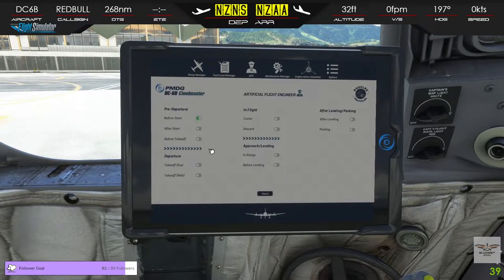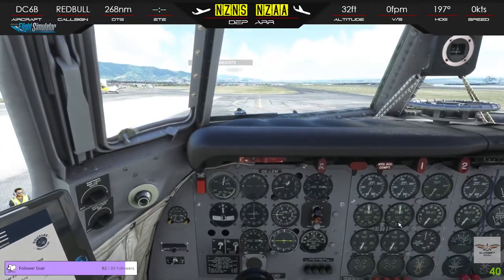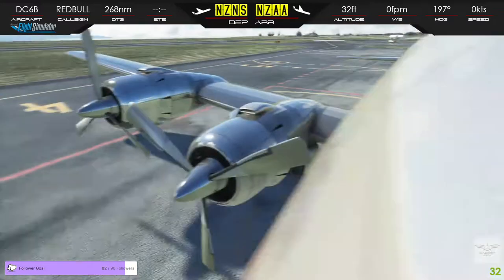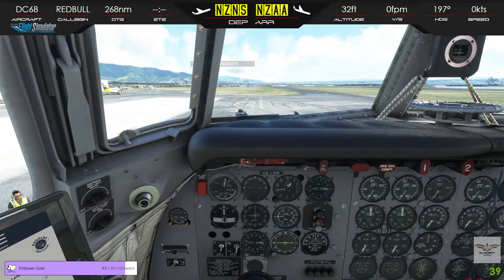All right, before start. Voice recorder. Tested. Oil coolers and cowl flaps. Auto end position. Fuel and fluids. Checked. Pressurization. Set. Manifold and duct pressure. Checked.